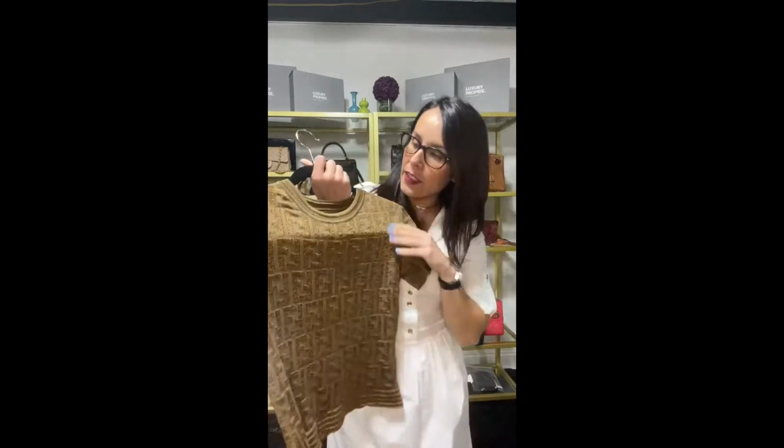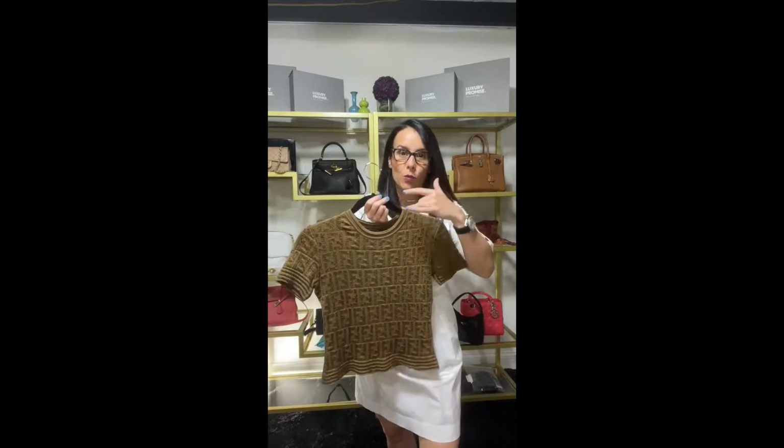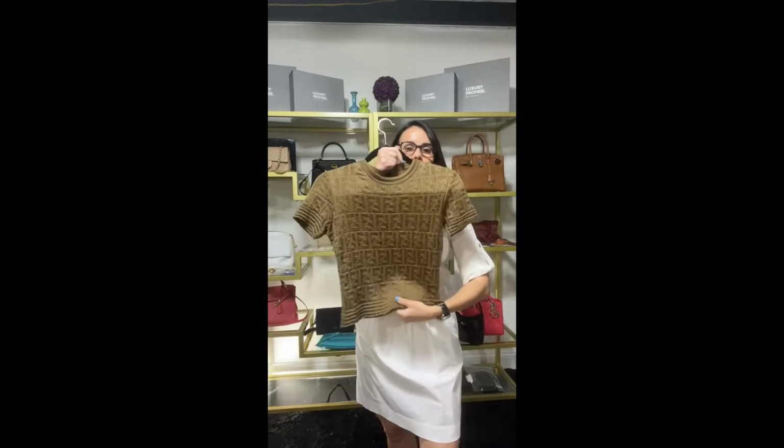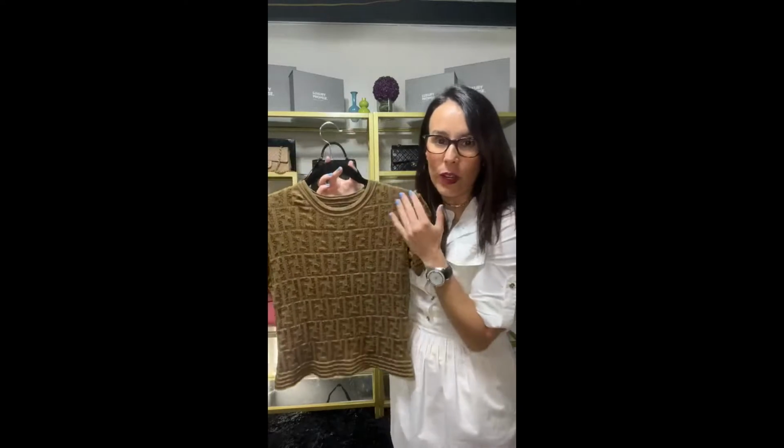Would be this beautiful Fendi top. Now this one is definitely on the smaller size. This would probably fit more extra small. It does have stretch, but it's still a little bit on the shorter side. So I would say, to be safe, I wouldn't go past a small for this one size wise.